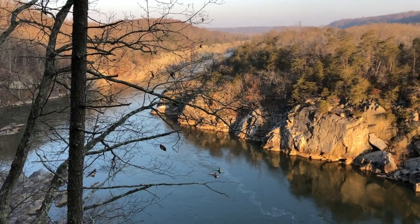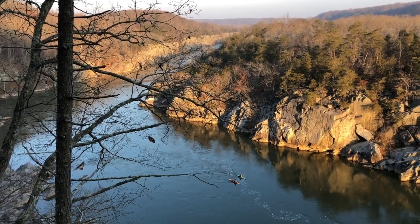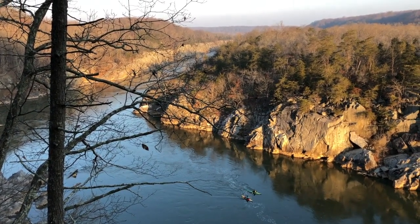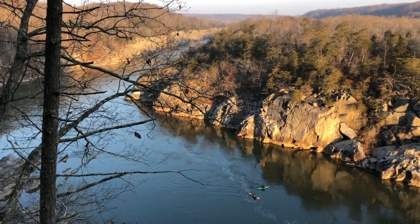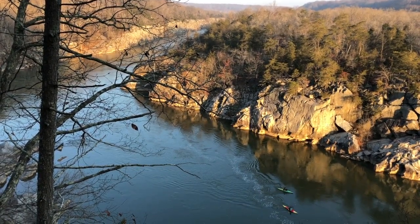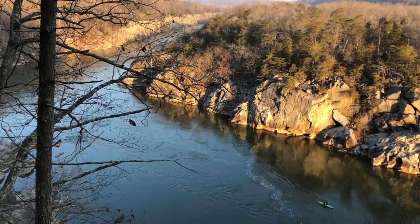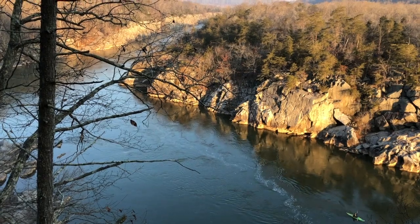This river terracing process took millions of years to occur, and because the metamorphic rock here is so difficult to erode, the river changes very slowly over time. According to the National Park Service, the river geology looks exactly the same today as it did when this area of Virginia was colonized, and will likely look the same for hundreds, if not thousands, of years to come.